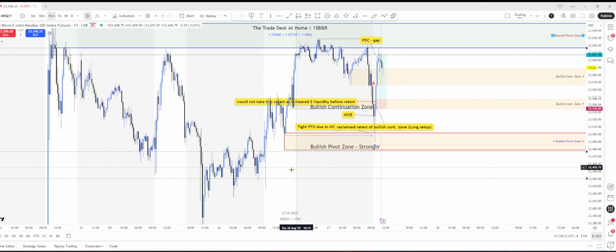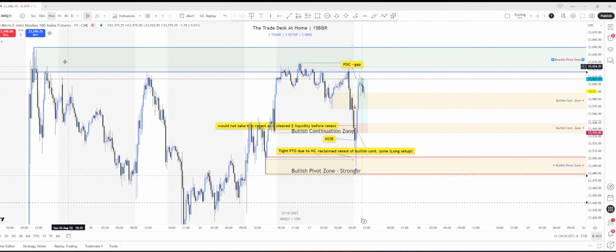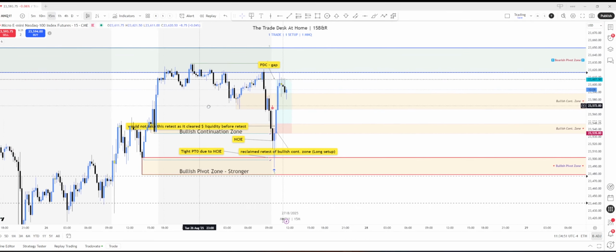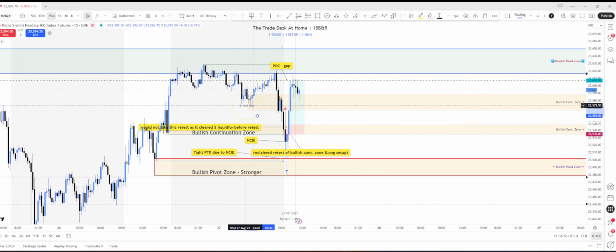We rejected that here. So this resistance zone was a very viable zone, especially in pre-market, because we were tapping into this zone and kind of struggling to get anywhere here. We started selling off from that zone right here, and pre-market I noticed we're kind of going down. In pre-market I also looked at this zone right here. I'm gonna make that a different color so you can see.